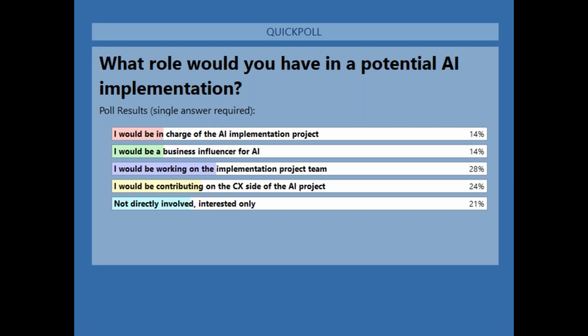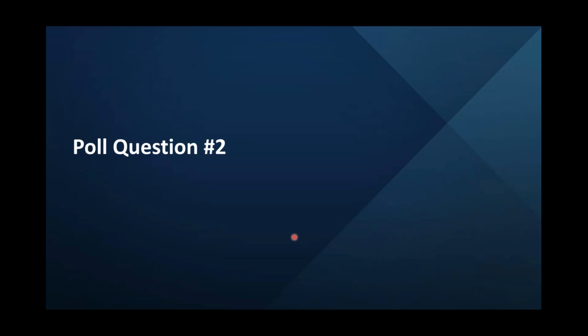Okay, so the results have come in. 14% of the people on this call would be in charge of the implementation project. 14% business influencers, 28% working on the actual project themselves, and 24% contributing on the CX side. So I'm guessing that these are our contact center people. Again, 21% not directly involved, just interested at this point. Thanks very much. Thanks, everyone. It's really helpful.